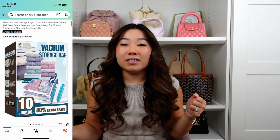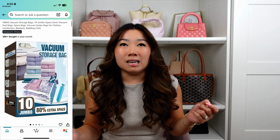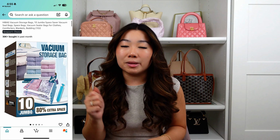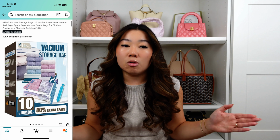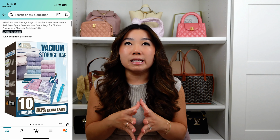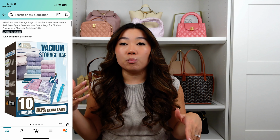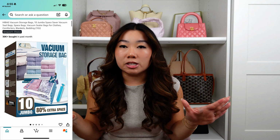Part of my struggle is to get the luggage under 50 pounds or whatever the weight limit is. So having a hand pump that weighs next to nothing is a lot easier, and it really doesn't take that much arm strength. I know it looks like it does, but it's not bad. It's maybe 30 seconds of pumping and then it's compressed and good to go. The only thing to know is it does wrinkle your clothes, but this comes in handy, especially for winter travel, if you want to compress your bigger coats, your puffer jackets, things like that. It makes it so much easier to travel with.